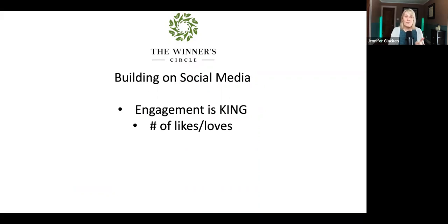The like, the thumbs up, Facebook actually gives the least amount of traction to the thumbs up. So if you're just going through and doing thumbs up, thumbs up, thumbs up, thumbs up, Facebook doesn't weigh that as heavily as they weigh some of the other emojis that you can use.